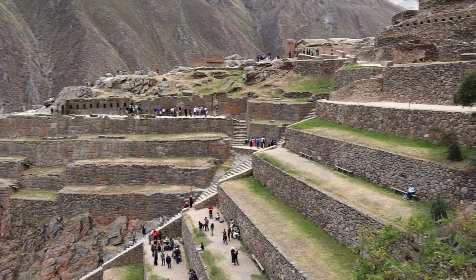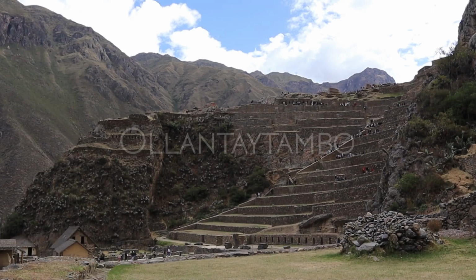What's up, my friends? This is Jonas here in Peru, and right behind me is an ancient megalithic site called Ollantaytambo.